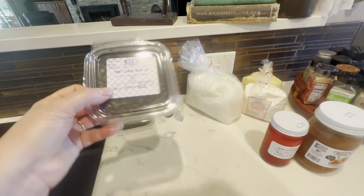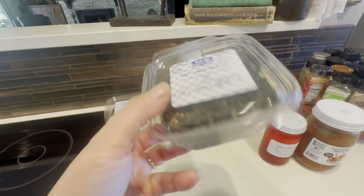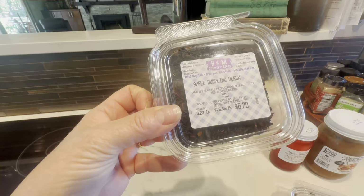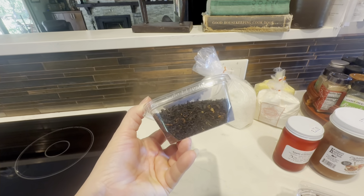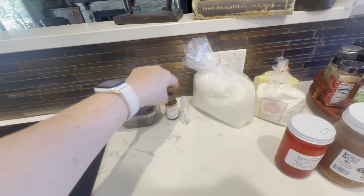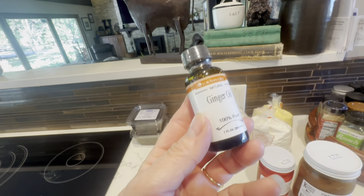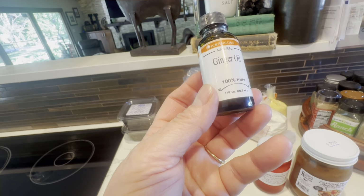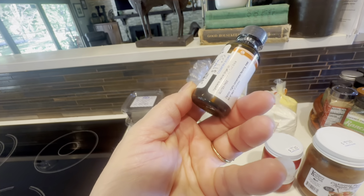I picked out some honey ginger green tea, and I've tried it. It's delicious. It was $6.33. And I also got this apple dumpling black tea for $6.20, which I have not tried yet. But you know, I love my teas. And I have a huge collection, not a huge collection. I have several bottles of essential oils. I really like them. This is ginger oil, and it happened to be one that I did not have yet.